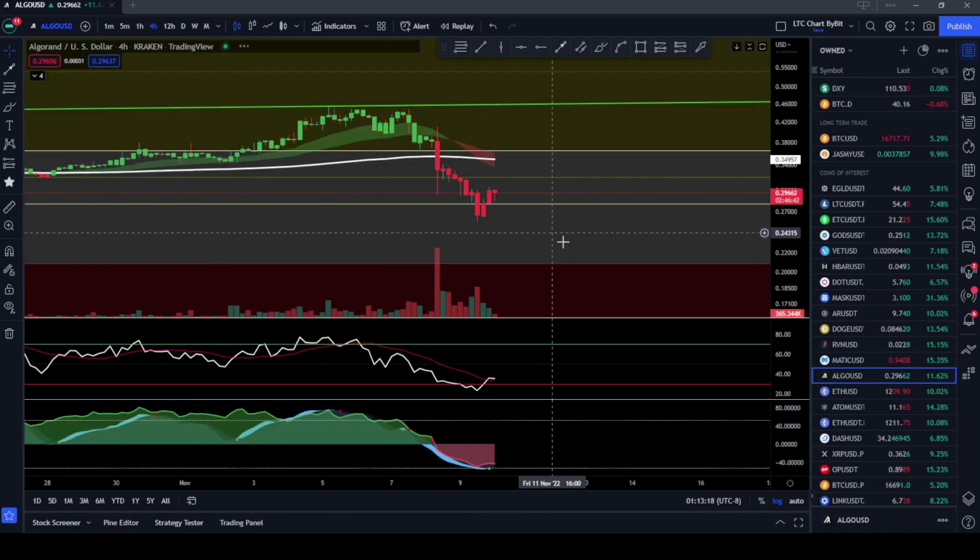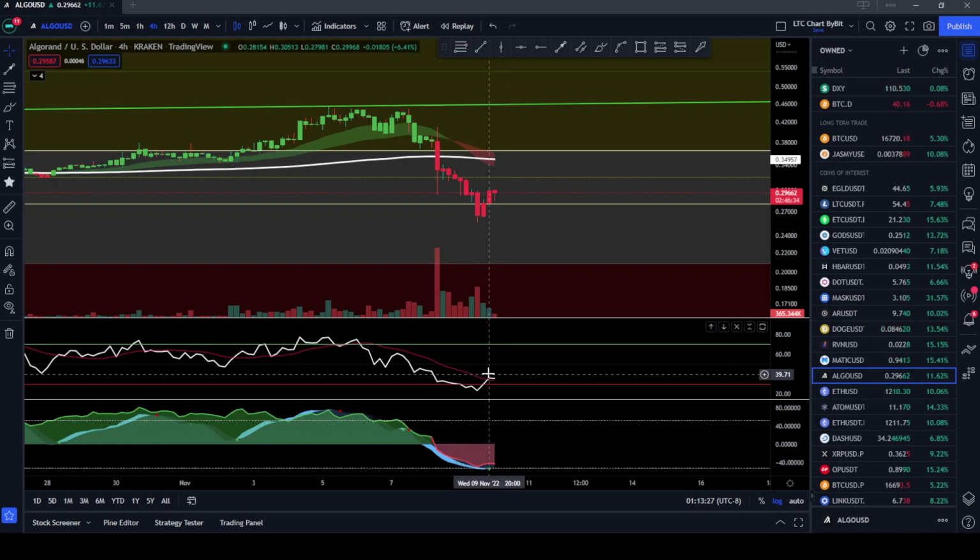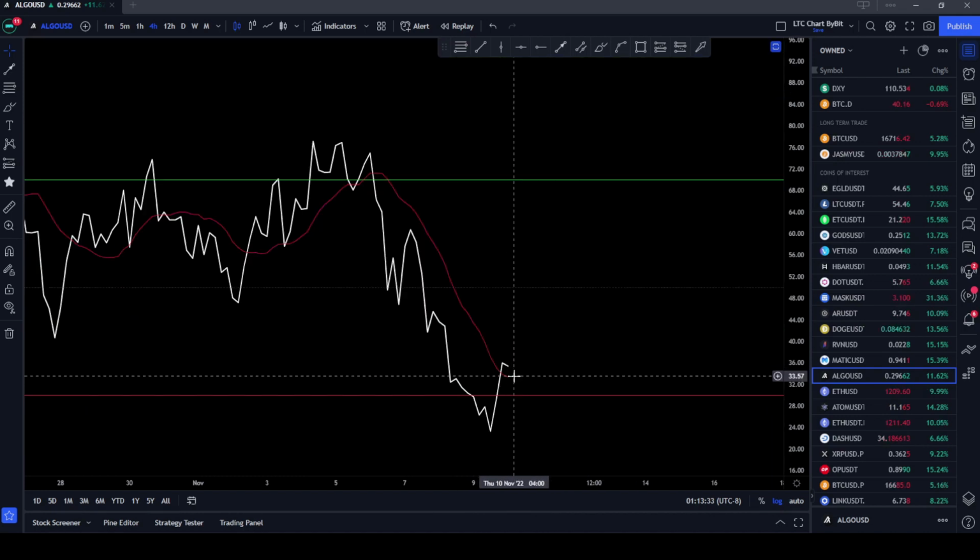Let's go down to the 4 hour just to zoom in. So we did close a couple 4 hours above the support, so that's good. We got a green dot right now on the trend directional, and we did get a cross up on the RSI above the moving average, and it looks like we're coming to retest it either right now or maybe it'll just keep going.